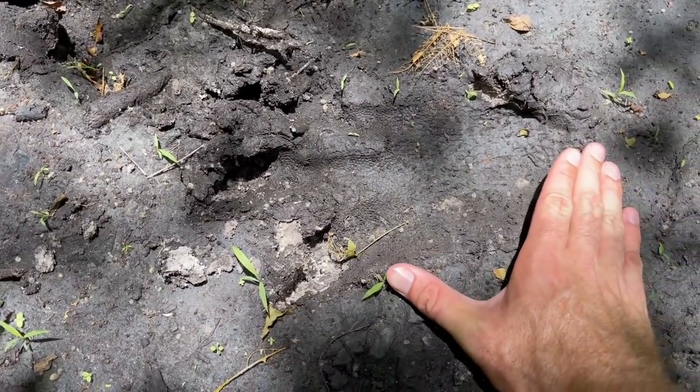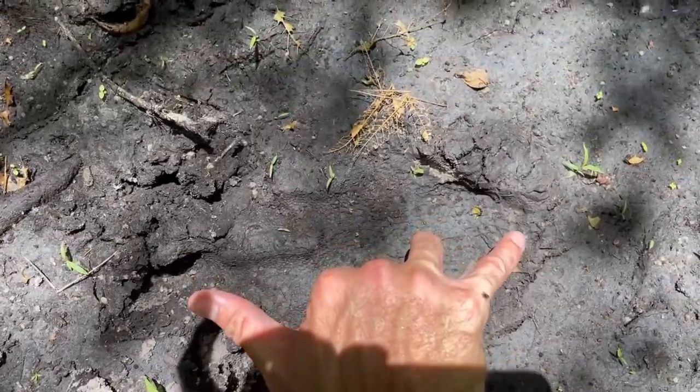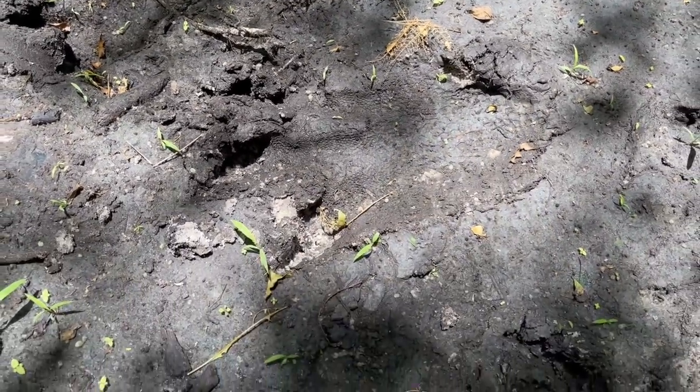Toe at the back foot, okay? That is a massive alligator footprint right there. He's back in there somewhere.